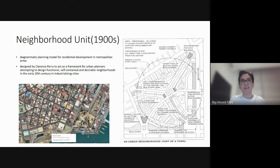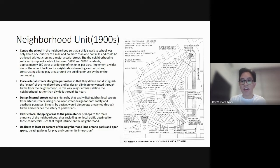And then I'm showing you this so that everyone in our class realizes that this idea of walkability has been around for over 100 years now. Why have we forgotten it, basically? Okay, so the neighborhood unit, these are more definitions.